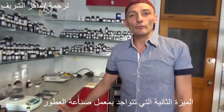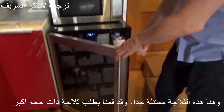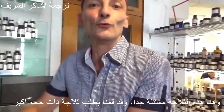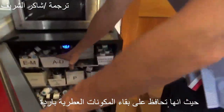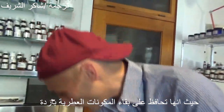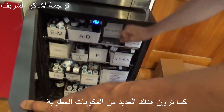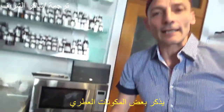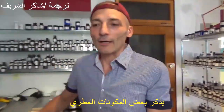Another feature of the perfumery lab is the fridge, extremely important. This fridge is very, very full. We just ordered a new, bigger fridge actually. It's kind of a little messy, but at least it's functional. It keeps the fragile ingredients in the cold. You can see we have a lot of citrus oils, certain florals, certain naturals, certain molecules like aldehydes, nonadienal, etc. that we keep in the fridge.